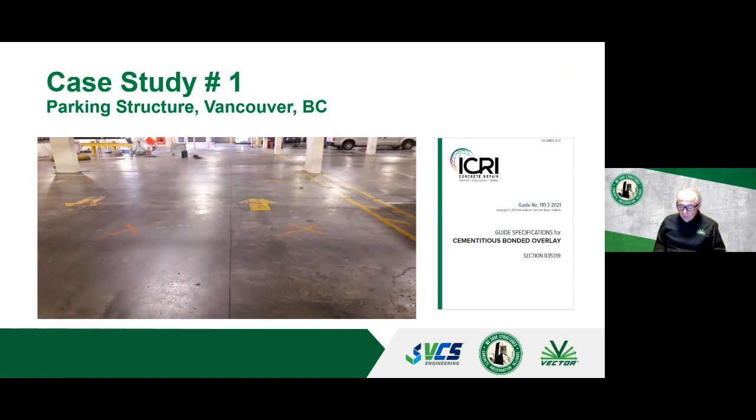Running a little ahead here. So as we approach the home stretch, we're going to finish off with a couple of case studies. And this first case study is a project our BC division, construction division, completed on a parking garage in Vancouver. I'm going to say this is 3 years ago. The client had a slab that was cracking and delaminated and wanted it repaired.